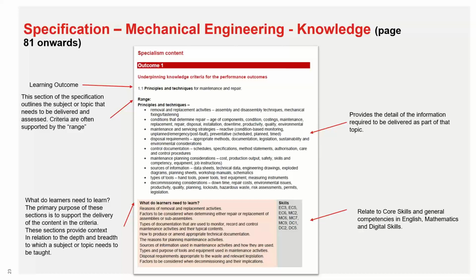So outcome 1 has got a learning outcome 1.1, and it's called Principles and Techniques for Maintenance and Repair. Within that, we've got a section called the range. In other words, that section outlines what needs to be delivered and assessed within that topic area. In addition to that, we've then got some questions down below under what do learners need to learn. Those are questions that identify what supports the delivery of that content, the criteria, and the depth that needs to be taught to.